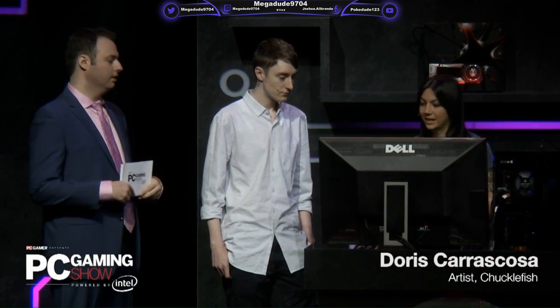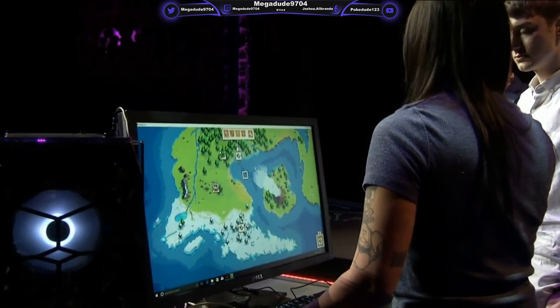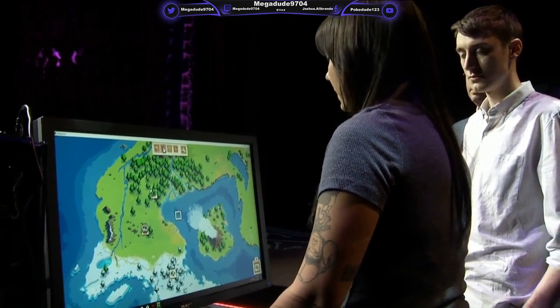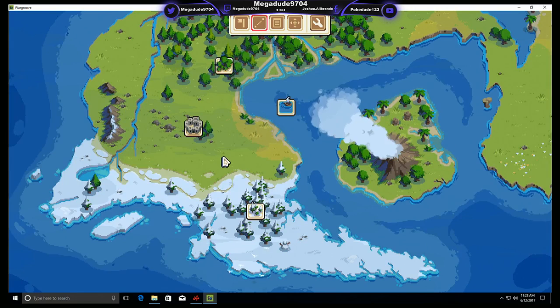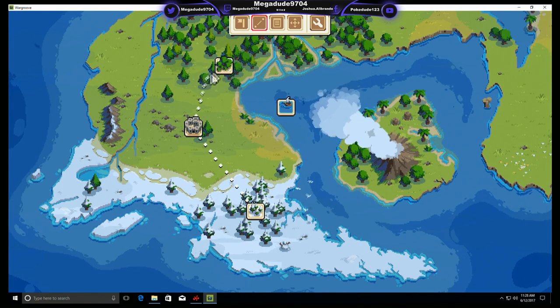So what we're looking at today is the world map of Wargroove, and this is our campaign editor. These are the tools we use in-house to create Wargroove campaigns, and we're shipping them with the game so players can create their own scenarios. So I've been placing down map markers, and each of those represent a mission. And then you link them together to create the path through your campaign.